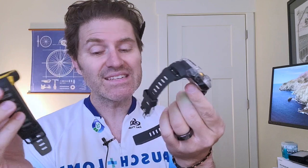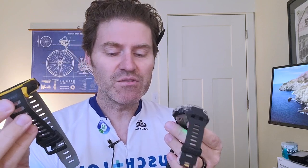Wonderful battery life, great smartwatch. This does multiple sports. This one does running. It does do cycling. I just cycled with it, but it doesn't give you all the data you need. It's pretty good. I'll do a separate video on that.